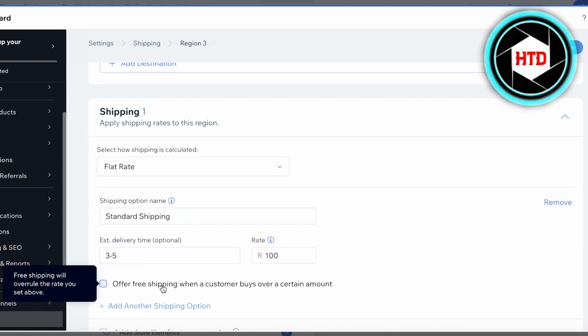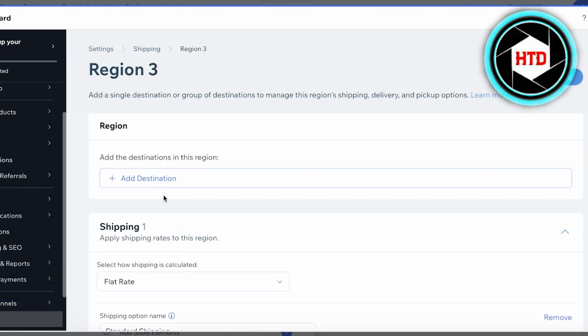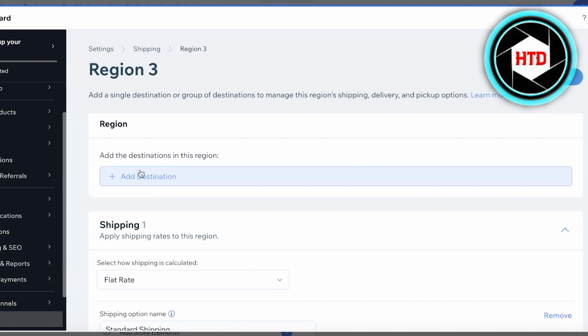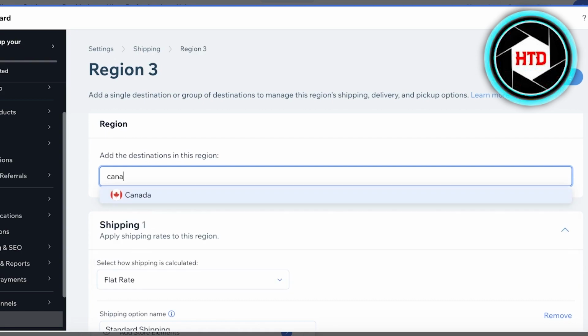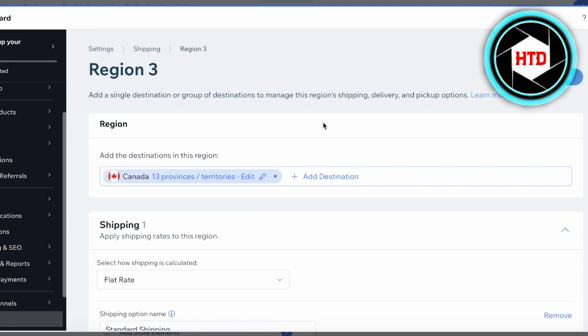And now you can offer free shipping when a customer is buying over a certain amount. We're not going to do that. And then you're going to add the destinations on the top. So which regions are you offering this particular type of shipping to? So let's say our business is based in Canada.